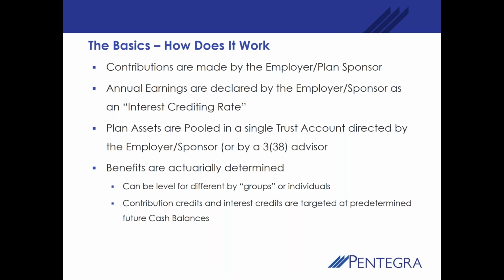So again, the way the plan is designed is that we look at it and we say, this person gets this much in the future, this person gets this much in the future, and so on. And then we assign an interest crediting rate to those contribution credits, and we calculate actuarially the amount of contribution that has to be made every year at the declared earnings rate in order to have the benefit that we've declared in the future.